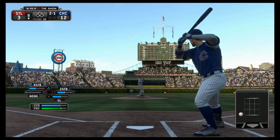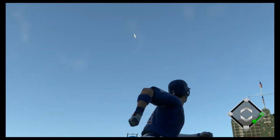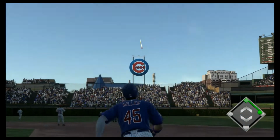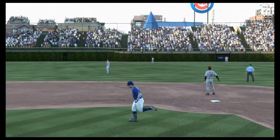Chris. 2-1 pitch is swung on and hit in the air out to center field. There to take it is Jay, and he's got it for the first out.